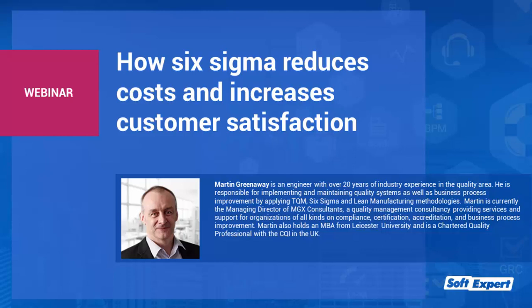Today's event introduces how Six Sigma reduces costs and increases customer satisfaction. The webinar will be conducted by Martin Greenaway, an engineer with over 20 years of industry experience in quality. He is responsible for implementing and maintaining quality systems as well as business process improvement by applying TQM, Six Sigma, and lean manufacturing methodologies.